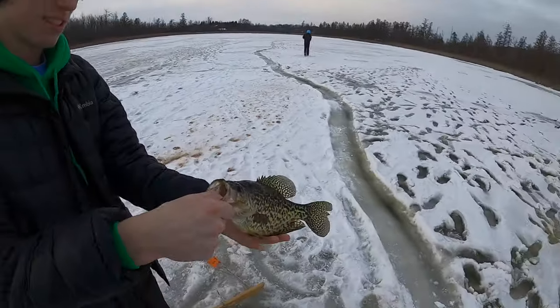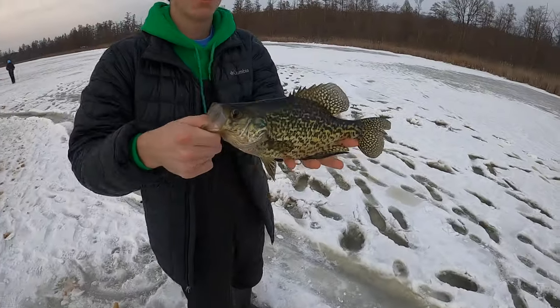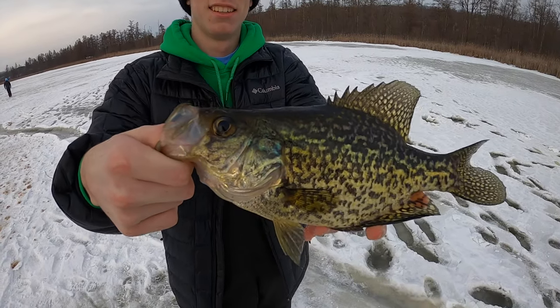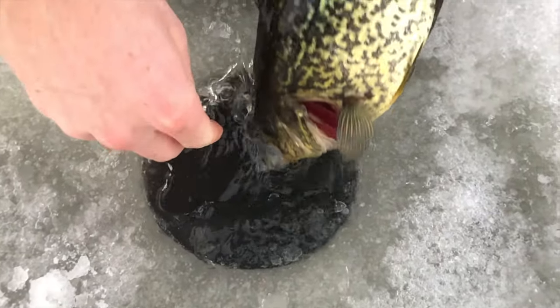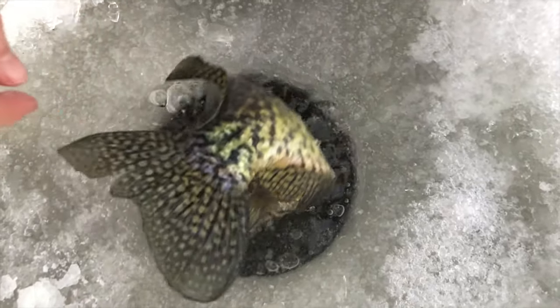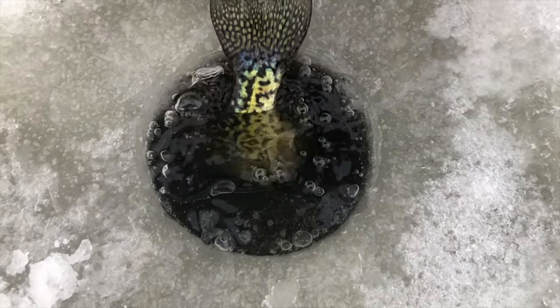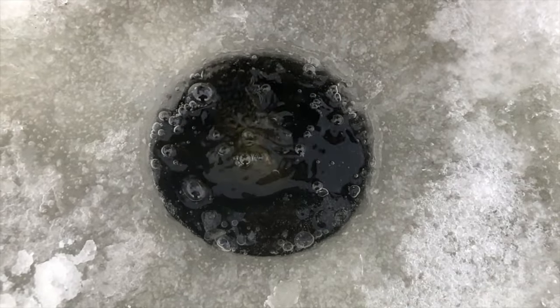Here, go this side because that's the sunset. Yeah, oh wow. How cool is that? That's so cool. Dude, that's the second time we went fishing and we landed one right at the end. Heck yeah. That was cool. Heck yeah. Crappie.